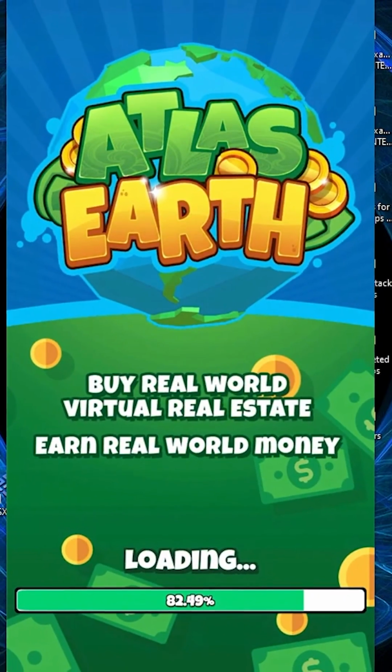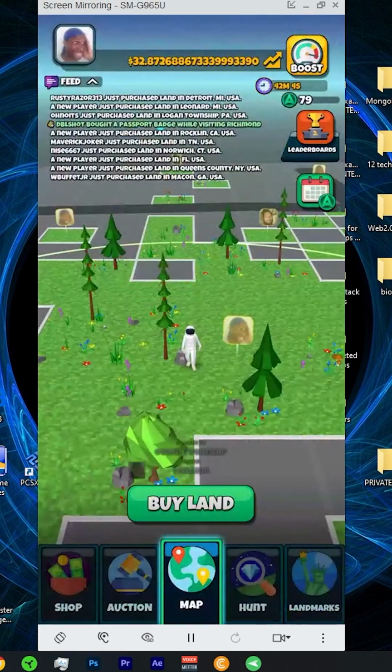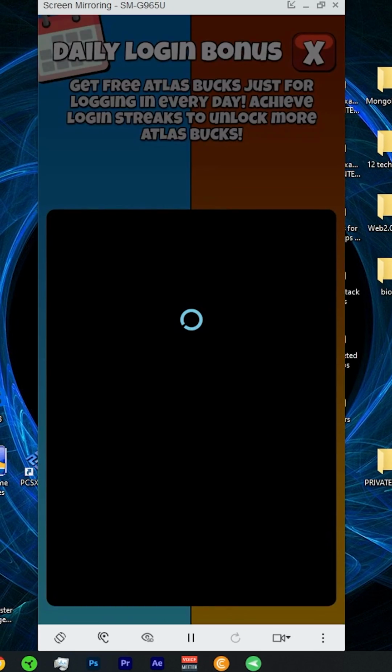Alice Earth has a brand new feature called daily logins. We have the ability to log in and earn Alice bucks as you log in. Pretty easy, pretty simple, and every time you log in, you have a higher chance of earning more Alice bucks. So let's go ahead and show you guys right quick how to earn this, basically by logging in.